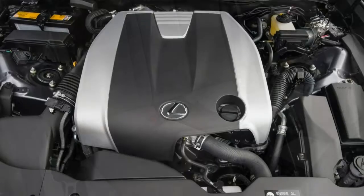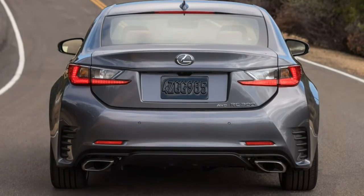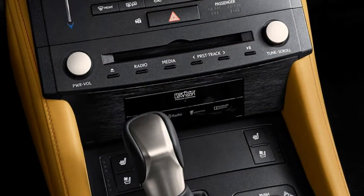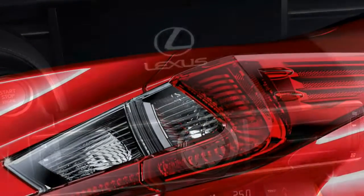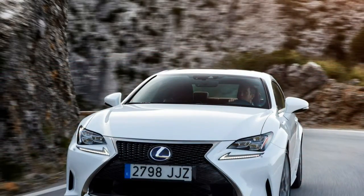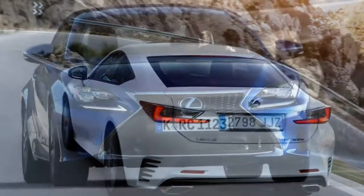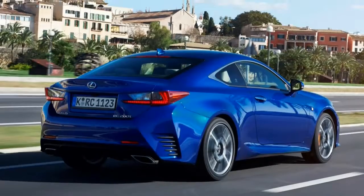Both figures are significantly short of the space on offer in the trio of German rivals. The BMW 4 Series Coupe offers 445 liters. The recently launched Mercedes-Benz C-Class Coupe musters 450 liters while the Audi A5 Coupe's 455-liter total is the most generous in this company. Elsewhere the cabin's peppered with sensibly sized storage bins, easy to get at cup holders and a large glove box.